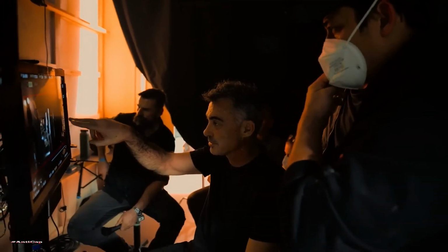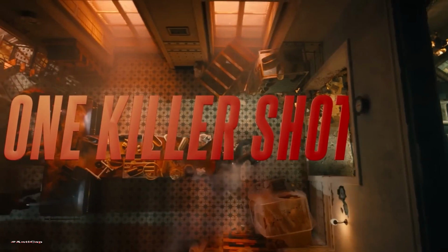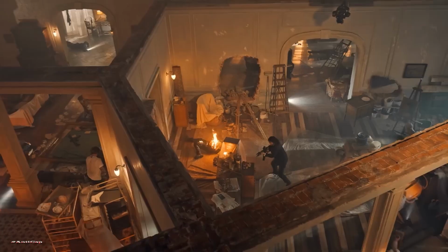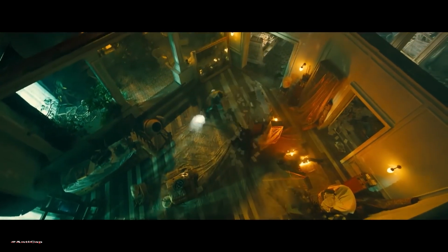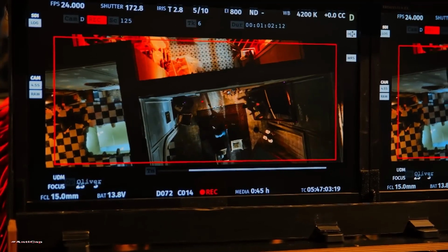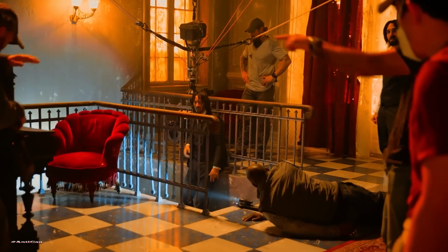Prepping the top shot, you almost had to choreograph all the pieces like a live show. I realized this was a whole other beast because you can't hide in cuts. The top shot, it's something we've never seen in a movie before. We had to work first on models and references from video games because that was really the reference Chad wanted to bring.